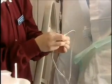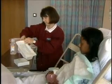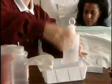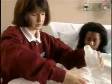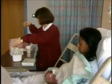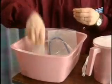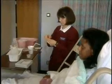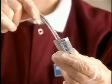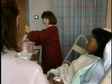Okay. I'm going to open this up. I'm going to put my gloves on. Now I'll just lubricate the tip of the tube about 1 to 2 inches with water-soluble lubricant. Good, Jeannie. Okay. Just lift your head. Here we go.